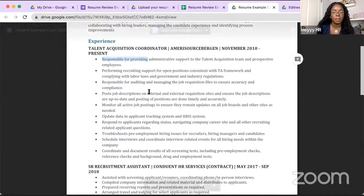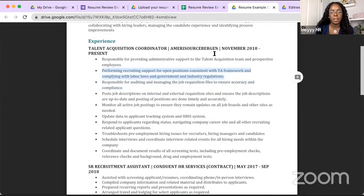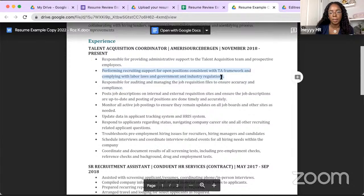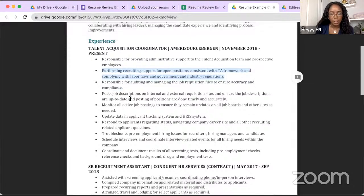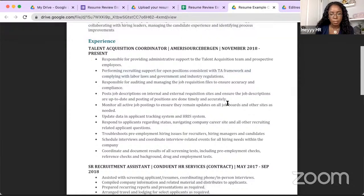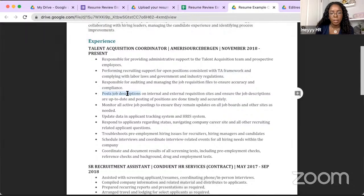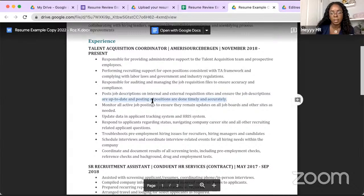Now this is a good line. This is super helpful. This one I would take out and go through explaining each team member. So put their title and say how you help them. Take that line right there out, but keep this one. So I would just say assist with posting X number of jobs on X number of different sites. I wouldn't say internal, external, all of that's not necessary.